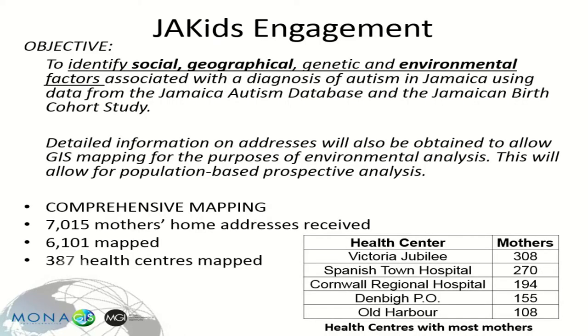So we were given the task of looking at not only mapping the locations of the mothers that are involved in the study, the birth cohort study, but looking at the environments in which they reside. We were given about 7,015 mothers to map, of which 6,101 were mapped, and we were able to link these mothers to the health centers that they went for prenatal care.